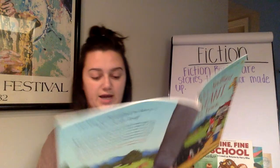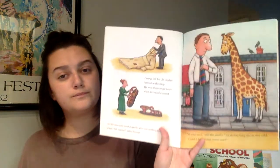George left his old clothes behind in the store. He was about to go home when he heard a sound. On the sidewalk stood a giraffe who was sniffing sadly. "What's the matter?" asked George. "It's my neck," said the giraffe. "It's so long and so cold. I wish I had a warm scarf."